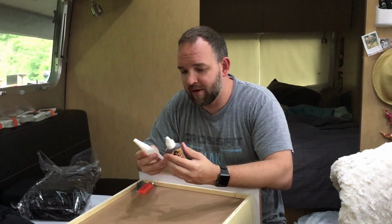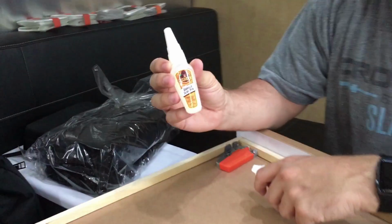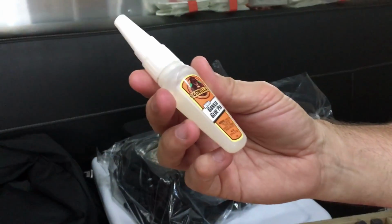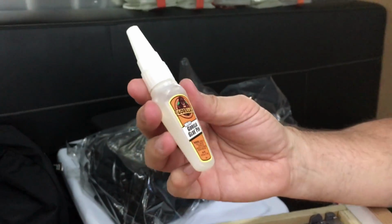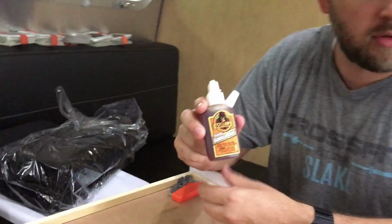Okay, so we've got to decide which glue to use. I picked up a couple. This is a white Gorilla Glue pen. They had a Gorilla Super Glue, but I thought that might just be super glue, which I don't want. I want Gorilla Glue. And then here's the original Gorilla Glue.